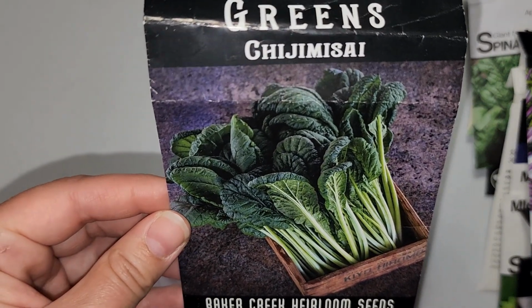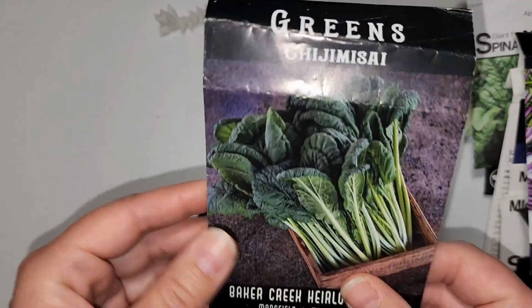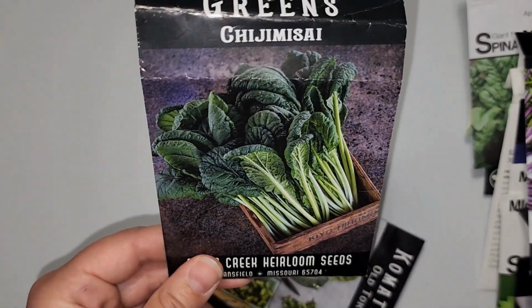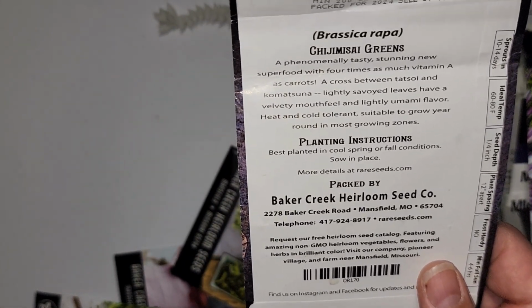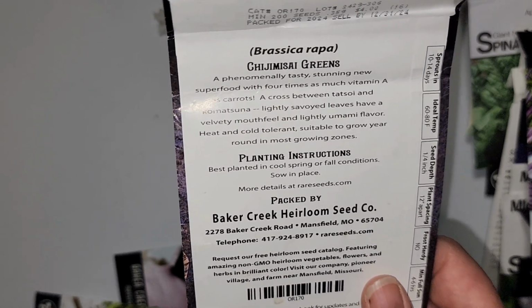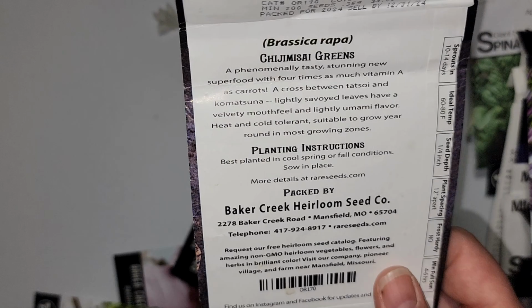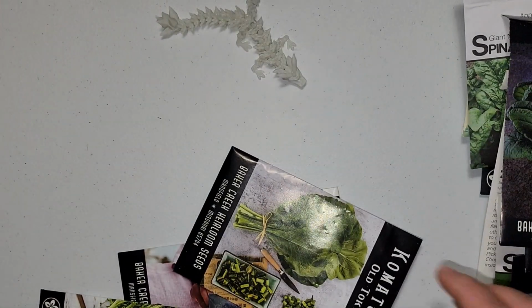Shigemasai. I've heard it pronounced another way, and I can't remember. The first time I got it was a couple years ago as a freebie, and I really liked it, and I've actually been struggling to grow it very well since then. Brassica rapa, a phenomenally tasty, stunning new superfood with 4 times as much vitamin A as carrots. A cross between tatsoi and komatsuna. Lightly savoyed leaves have a velvety mouthfeel and lightly umami flavor. Heat and cold tolerant, suitable to grow year-round in most growing zones. So that's an awesome thing that they don't bolt, which I have experienced.